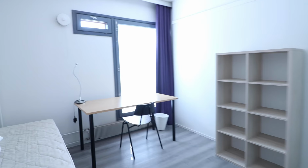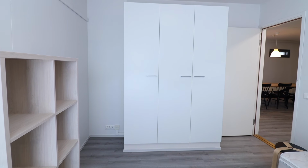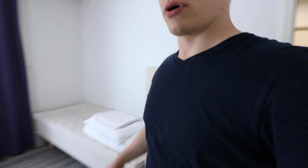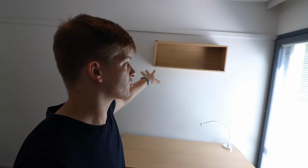But since this is a furnished apartment, you got quite a lot more stuff. You got your own bed, of course, you got a pretty nice shelf, you got your own work table with your work light, as well as other small shelves, etc.